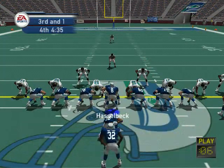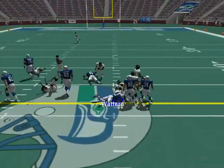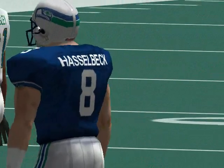Everybody up on the line. They may have to burn a timeout if they're not careful. Number 8 hands it off. Wynn with the takedown at the 48. Ricky Waters.